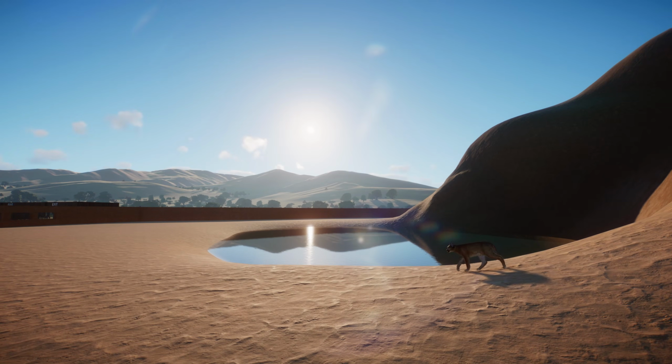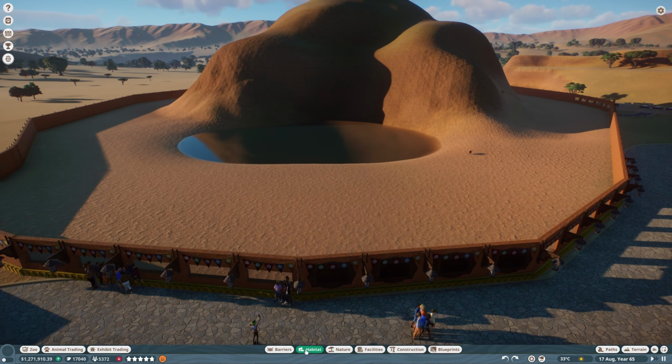Look at them just walking along the waterline. That's really cool there, with the sun hitting it. This game is very beautiful, I have to say. It has some really cool moments in it like this. But yes, let's put in everything they need.